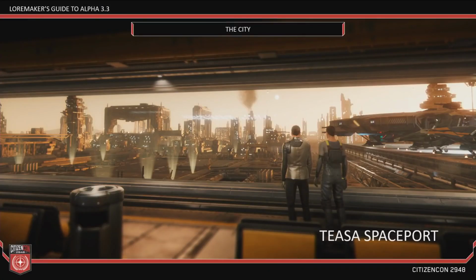Sweet, it's back. So most likely the place you will start off when you land is Teasa Spaceport, which is very pretty. And basically, the idea is, again, that notion that everything in Loreville is owned by Hurston in some capacity. So you might see some familiar names of stores that you know and love, but those are franchises that are owned by Hurston Dynamics, who are just using them.